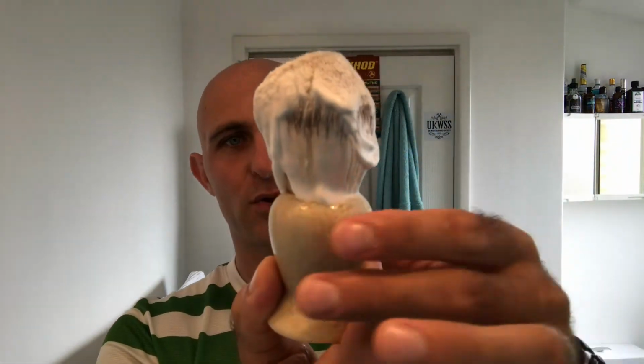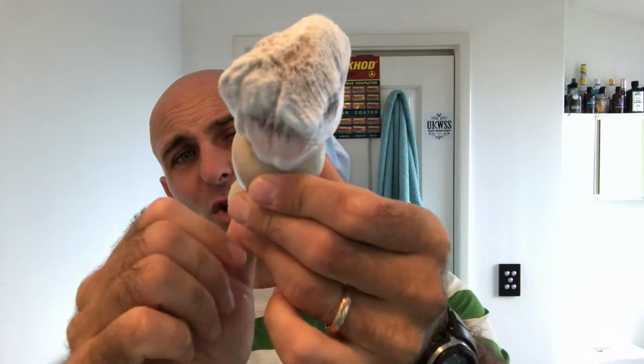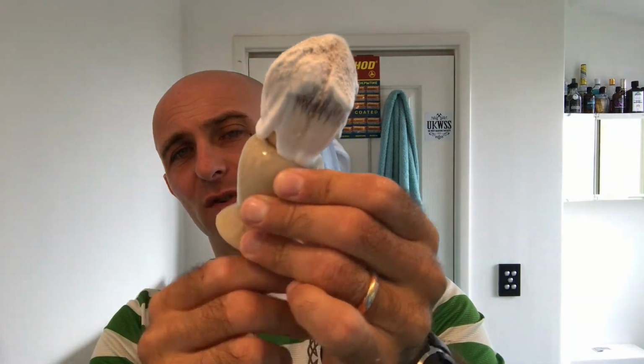I've managed to stop all the bleeding on my neck, which is good. I've got a little bit of rash down here. My ingrown hair is looking better. Right, so the brush is the Razorock Monster. It's all right. It's not the most comfortable brush on a face lather, but it should be fine on my head. I'm just going to head lather today rather than a bowl lather.